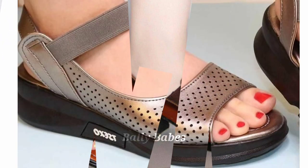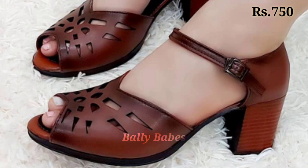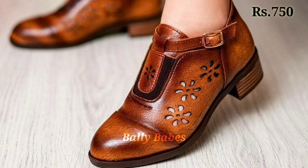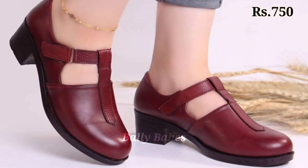So friends, in this video we're going to show you the ladies footwear collection, which is very comfortable, new and very stylish footwear for you. You will get all categories of footwear in this video, whether it is casual, semi-casual, regular daily usage, as well as the party wear collection, in which you get block heel wedges as well as cut heel designs with open front sandals, which you can use on special occasions like party functions, get-togethers, as well as kitty parties also.